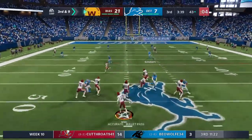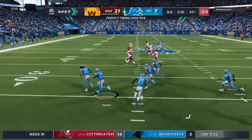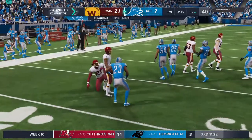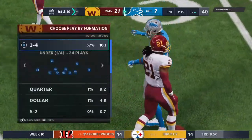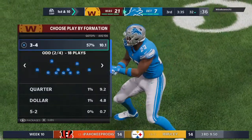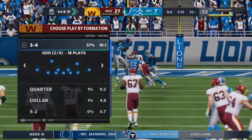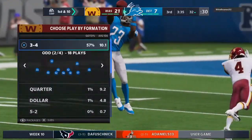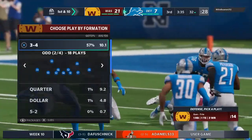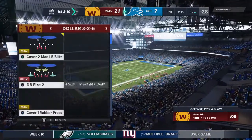Operating from the gun, Allen airing it out, looking for Ridley. And he'll get this back to the 32-yard line. Pretty much everything went their way offensively in the first half, but now an interception on the opening drive of the 3rd quarter. As we know, the key to everything here, don't get careless with the football. The problem is you've got to stay aggressive as well. So where's the line between being aggressive and attacking and being overly aggressive? I think they just crossed it on that one.